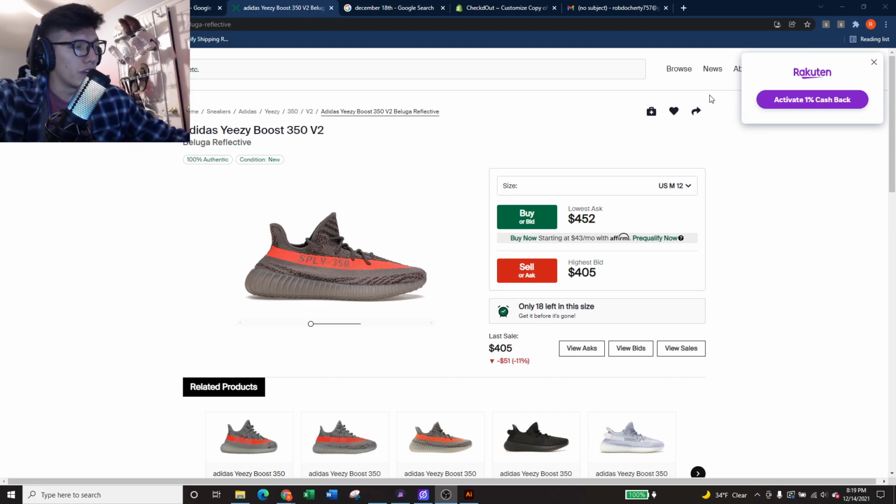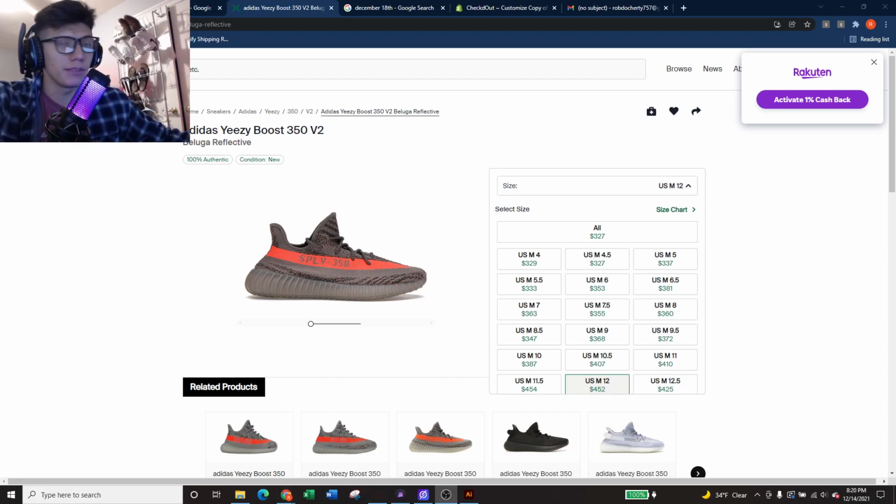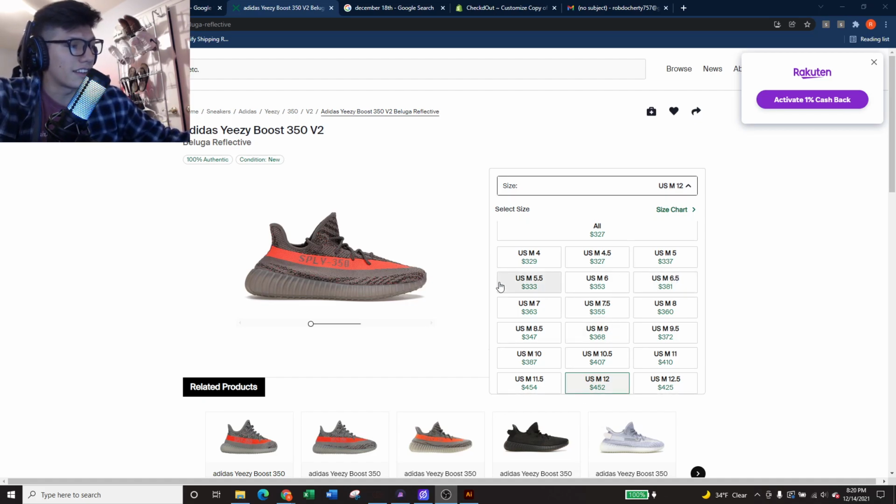Anyways, right now prices are pretty high across all sizes except for your common sizes from 8 through 10. We could see an average of 360, 370 through those common sizes, whereas the more unique sizes from 10.5 and up and from 7 and below, we could see that prices are a little bit better, except actually in base sizes, which is pretty unique because base sizes like 6.5 to 4 typically do really well in 350s because they're usually the hardest to get.